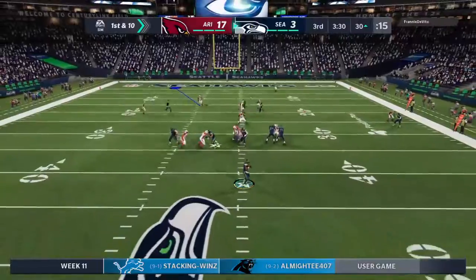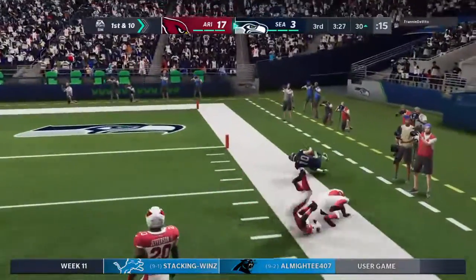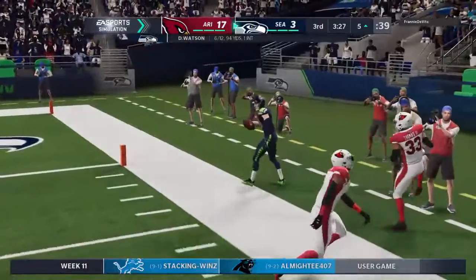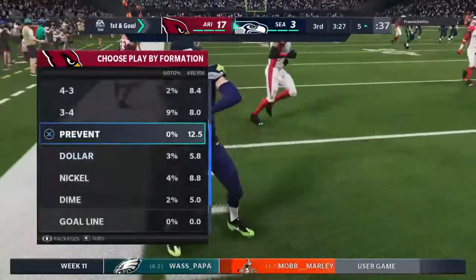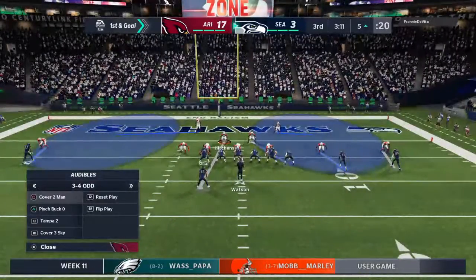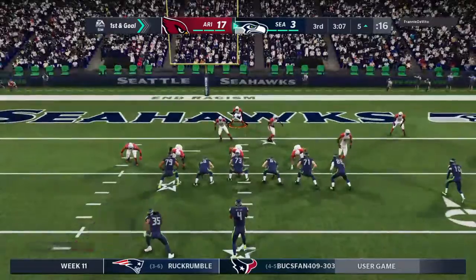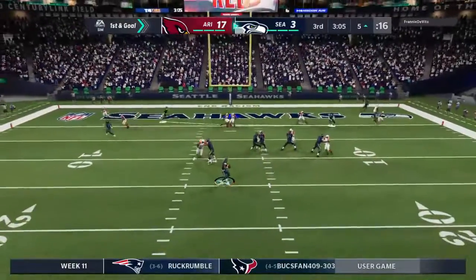Operating from the gun, Watson. He completes this into the hands of Miller. And he will reach the 5-yard line before going out of bounds. Call that a very strong gain of 24. 1st and goal, and they got to be thinking a chance to get right back into this football game.